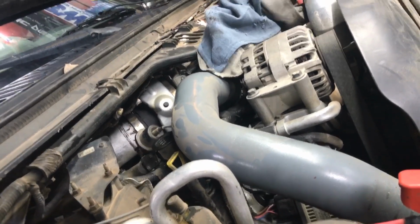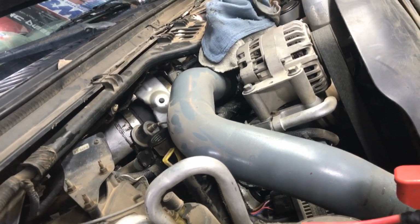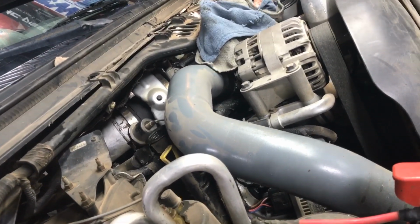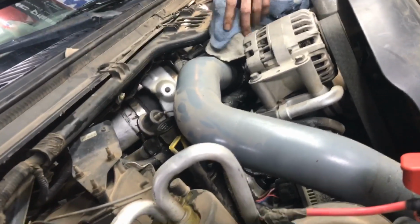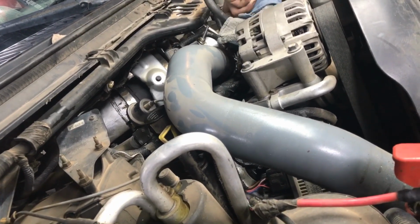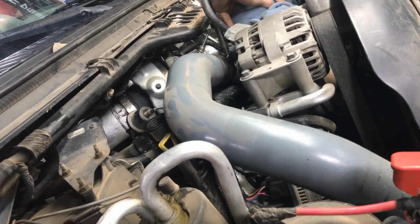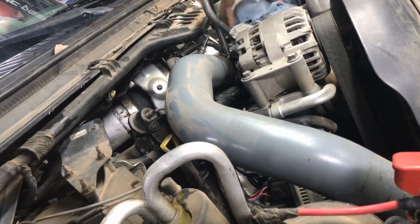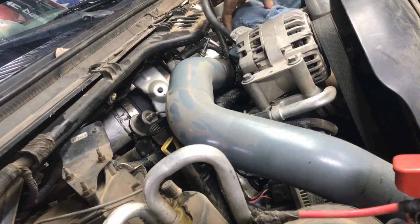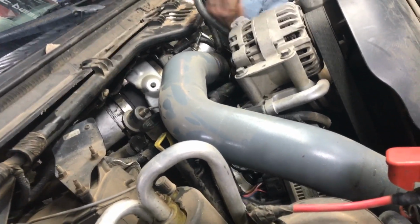And it's got a funky vibration under throttle, and or at idle, it's a pretty funky vibration that I don't know what that vibration is. So who knows? We can hope that it's injectors, because these are aftermarket, so you never know what's going on with them.